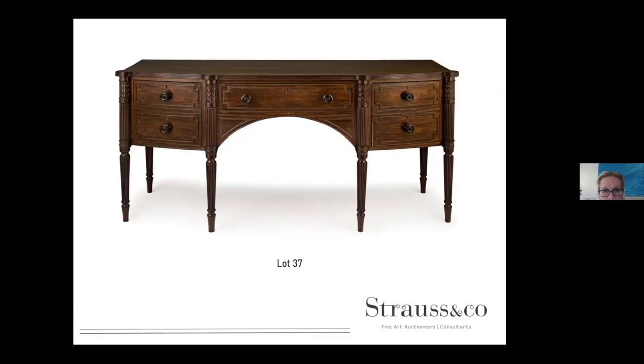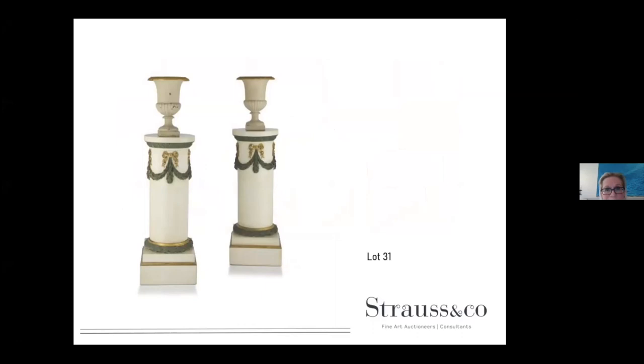Tastes have changed. Children don't want what their parents had, and they want their own style. But to anchor a room with such a beautiful sideboard would really, really, I think, make all the other pieces in the room sing. It's just such a pity that furniture like this is not realizing the type of value that it used to. It's all to do with changing styles, collectors, different choices.